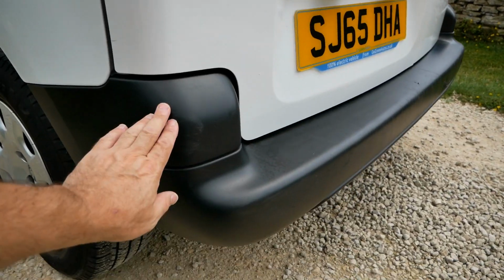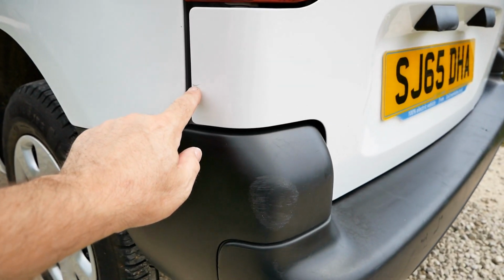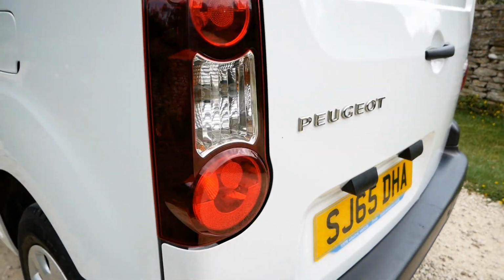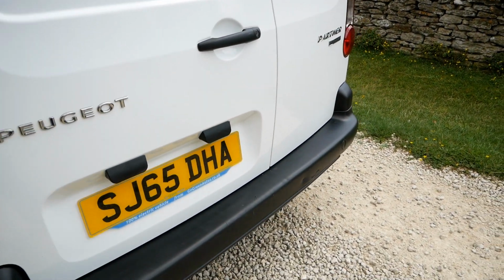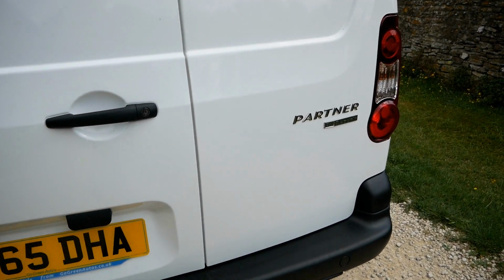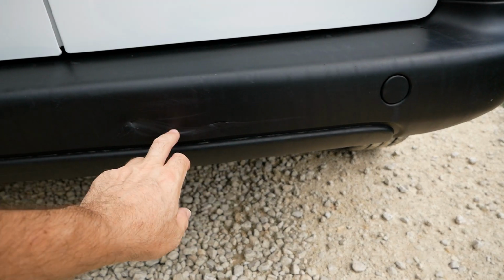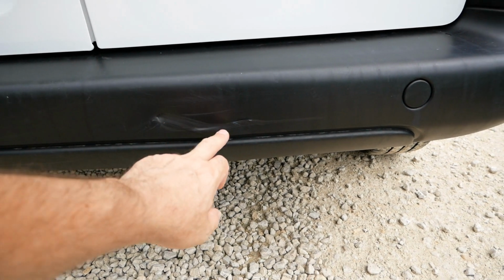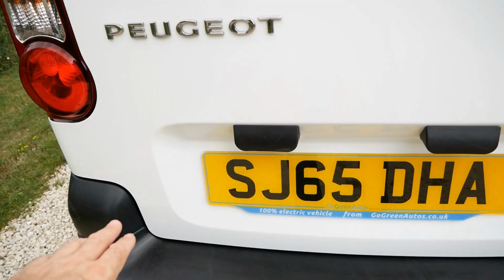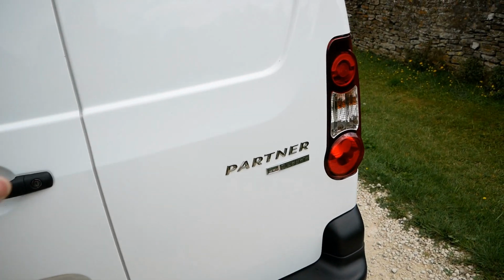Looking around the side, there's a bit of scuffing there on the rear bumper. There is also a little scratch there, about 5 millimetres long. I'll dab a little bit of paint in that. Looking around at the back, I'm looking at the bodywork, but it all looks good. The only thing I need to point out here is there is an indentation here in the bumper and a little scratch here. There is a little scratch there on the paintwork, 2 inches long. The rest of it is all good.